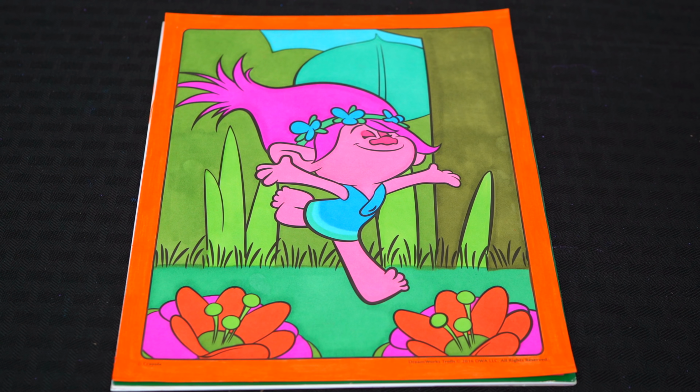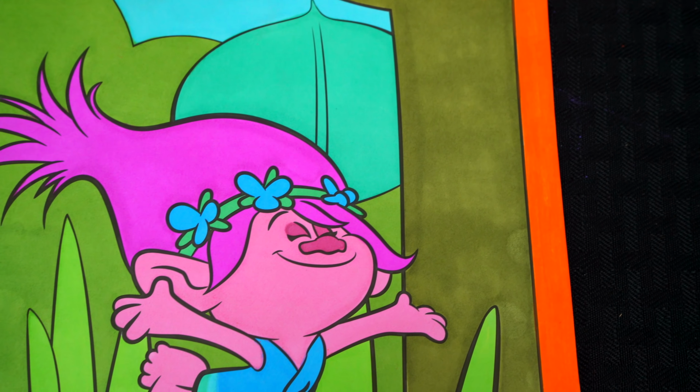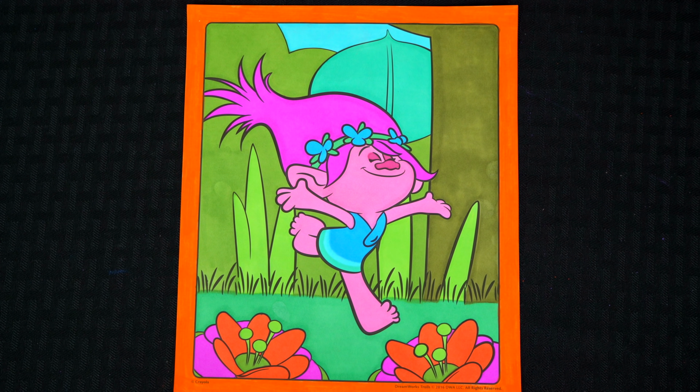Okay, I'm all finished. Wow, this picture turned out so awesome. I love all the pretty colors of the plants and the flowers. And Poppy is one pretty troll princess.